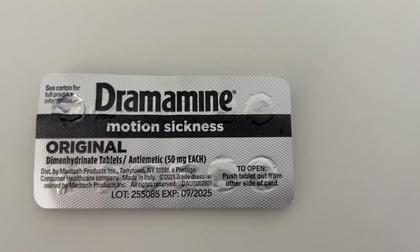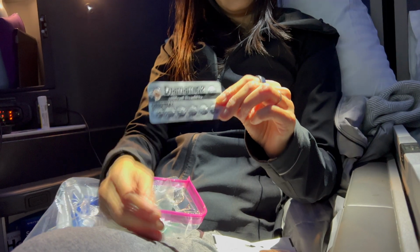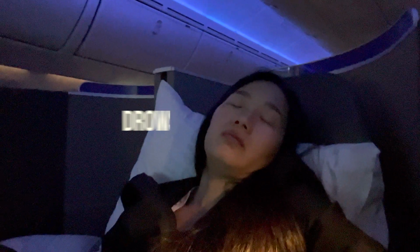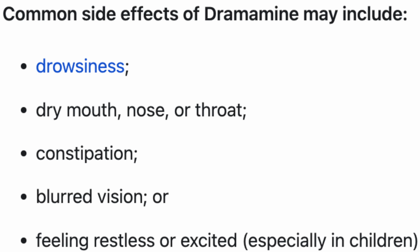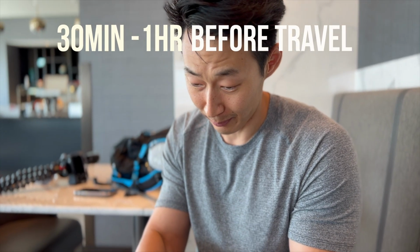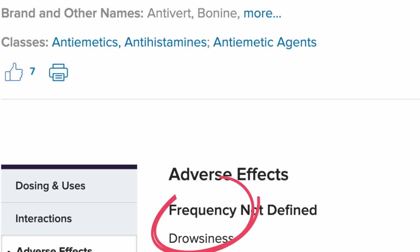First, there are over-the-counter medications like Dramamine that you can buy without having a doctor's prescription. It works by blocking a histamine receptor in the vomiting center in the brain. It has some side effects such as drowsiness, which is the most common, dry mouth, blurry vision, and constipation. Take Dramamine 30 minutes to 1 hour before you actually travel. Now, Dramamine is a brand where they make different medications, and they make a less drowsy version called meclizine, but it still has potential drowsy side effects.